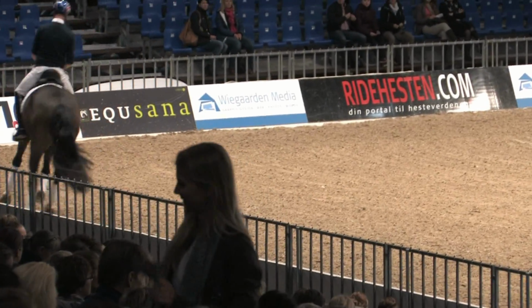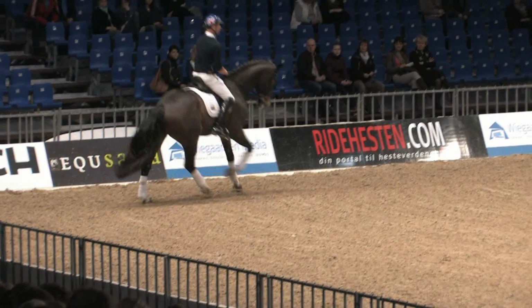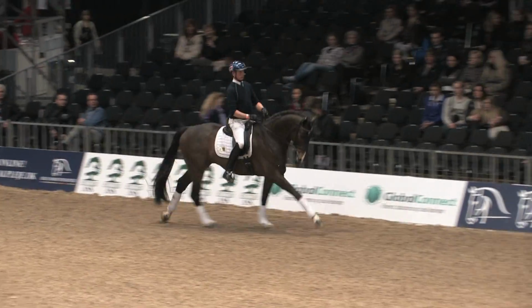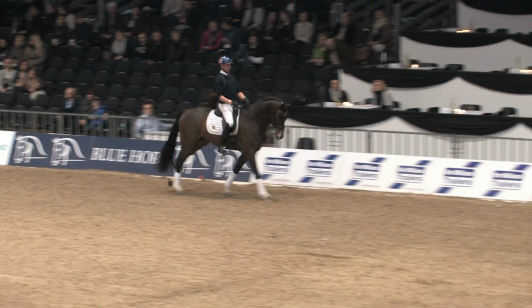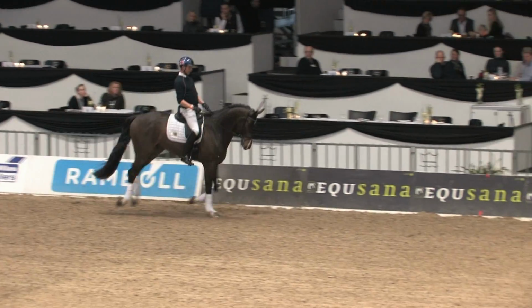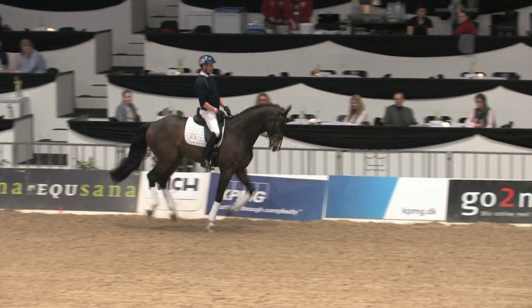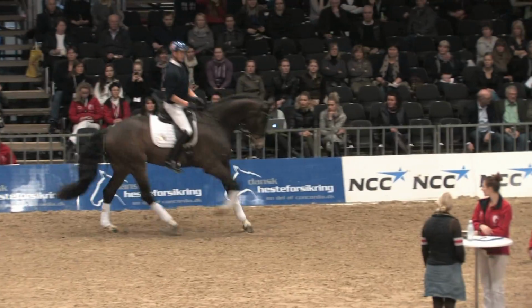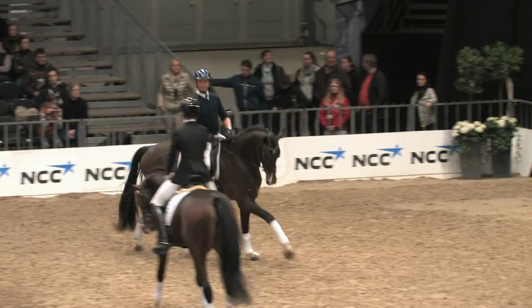Could be more straight on this side, and a lot of horses are more like a banana on the right side, and he's a little bit more crooked on this side. But again, a horse that I'm enjoying riding. I hope I say that when I'm on yours.